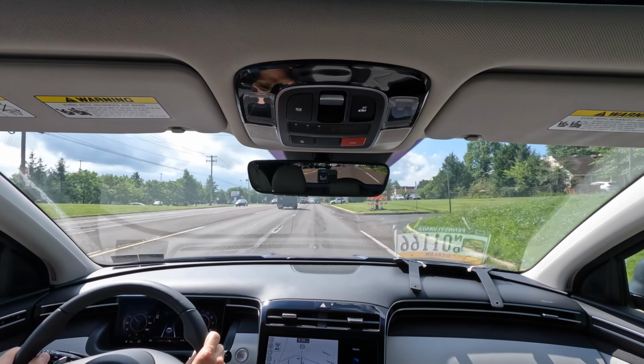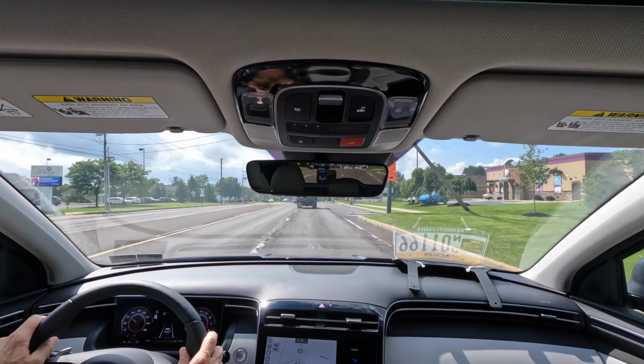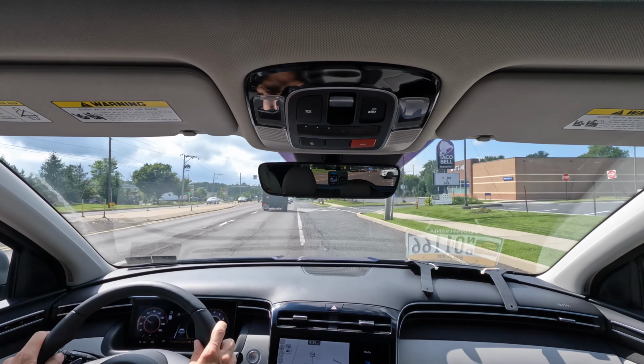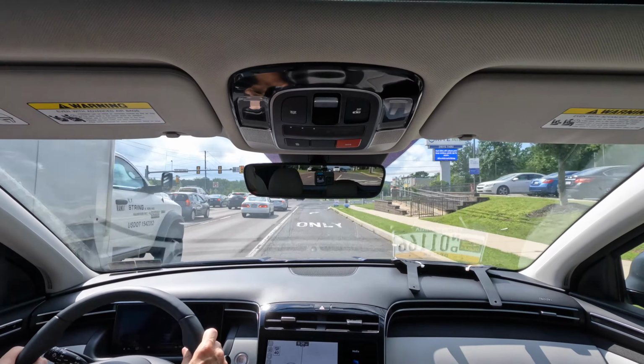Right now we're riding it in sport. Feels nice and firm, feels nice and planted to the road. The handling is tightened up a bit, feels pretty good, very responsive.